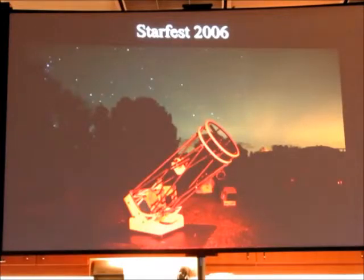Anybody here know Chris Beckett? Yeah. Chris Beckett is a dark nebula guy. We had so much fun this night with this scope because anywhere we look at the Milky Way, there's dark nebula everywhere. It was incredible. I've never seen that view ever since that point in time.